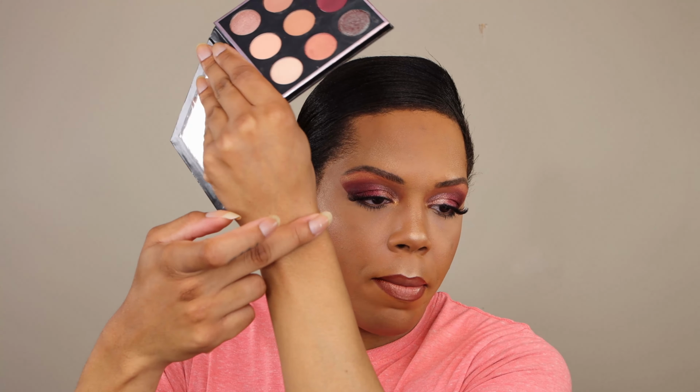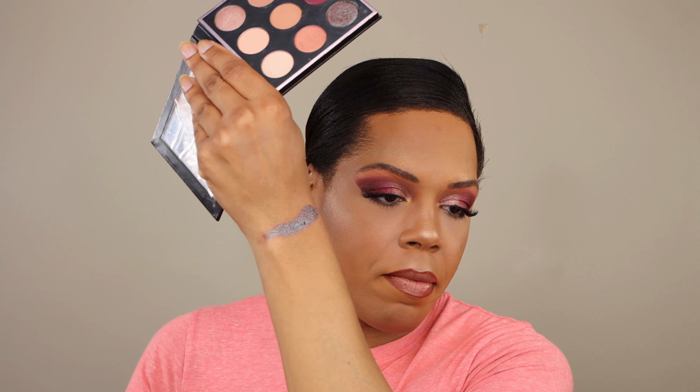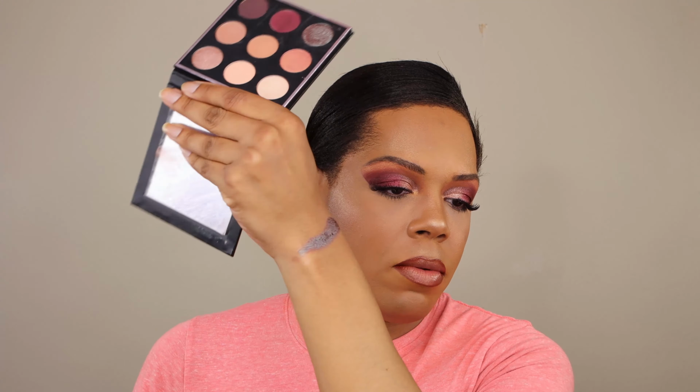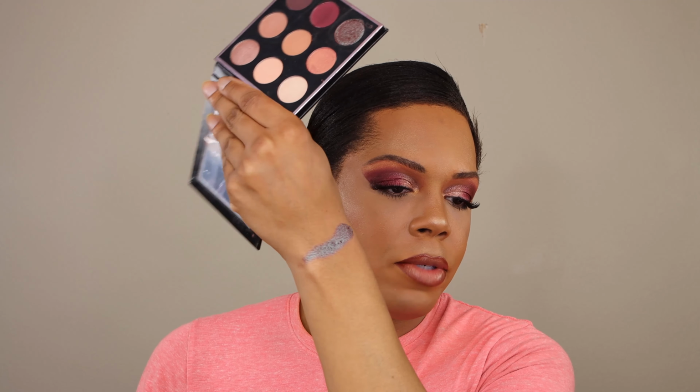This blue-brown shade right here. I'm gonna give you a good old spot of him right here. Look at that. Oh, I absolutely love a blue-brown shadow. And when this came, everybody got up on it. It sold out quick. And I still wear this palette all the time. But I never post pictures of it because I don't want to get chewed out in the comment section of people telling me they can't find it or things like that.